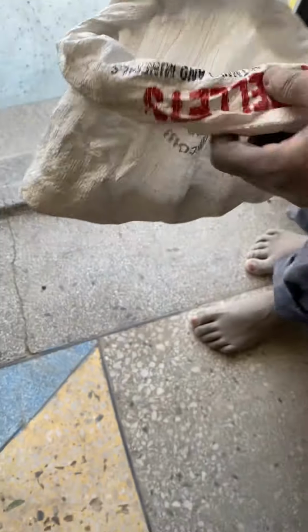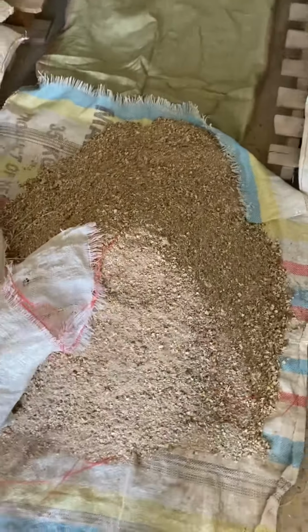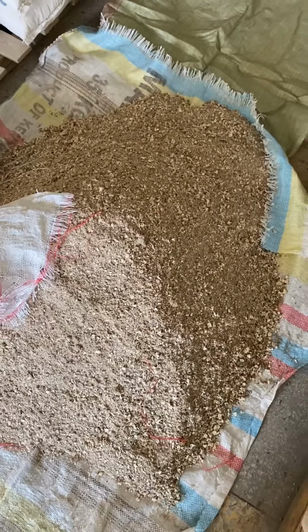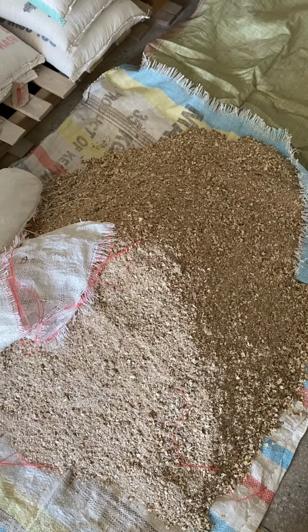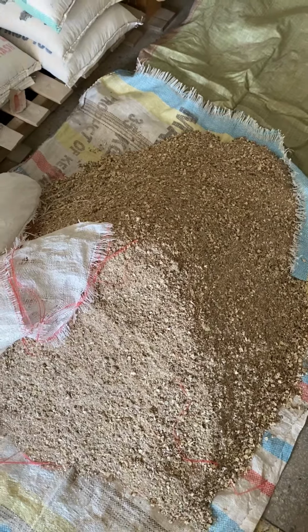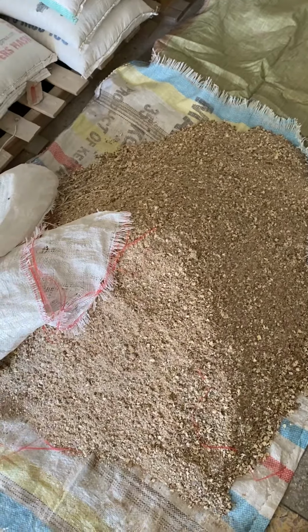Another thing about the charcoal which I've heard from people is, if your teeth are now brown, take charcoal, crush it, and use it to brush. This is something that people do. And you get teeth as white as snow. So let us crush.